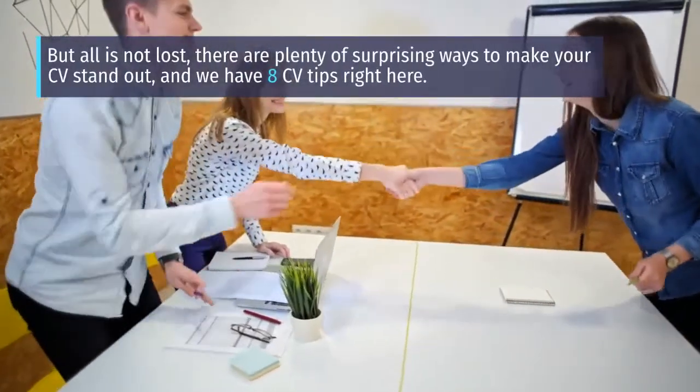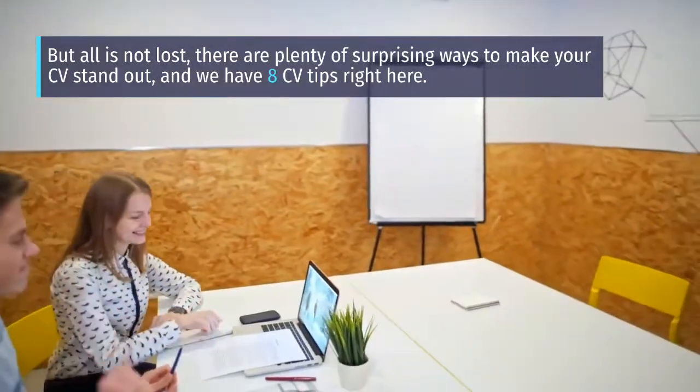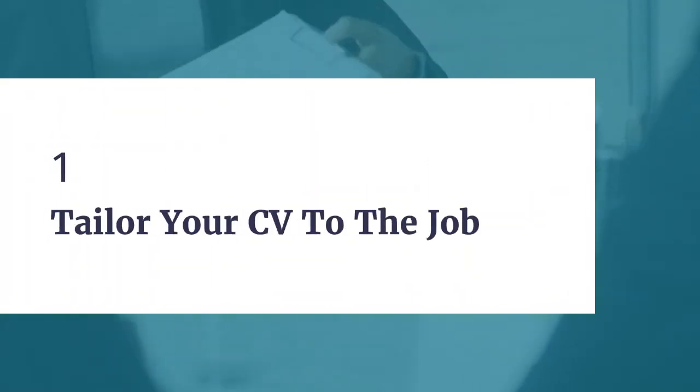But all is not lost. There are plenty of surprising ways to make your CV stand out, and we have 8 CV tips right here. 1. Tailor your CV to the job.